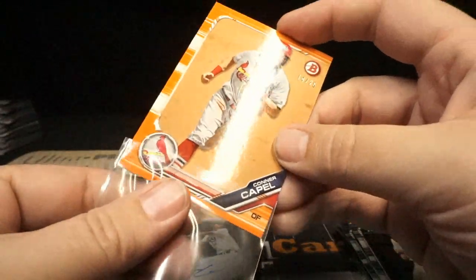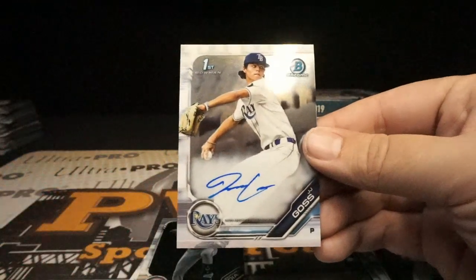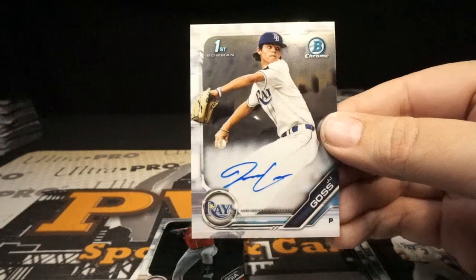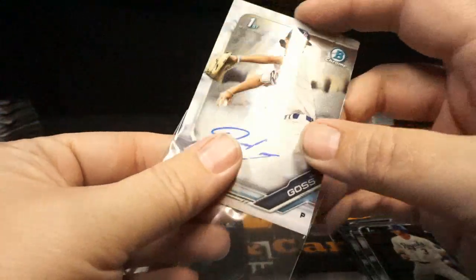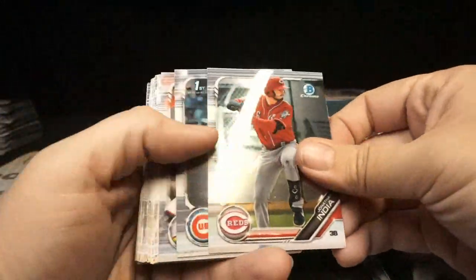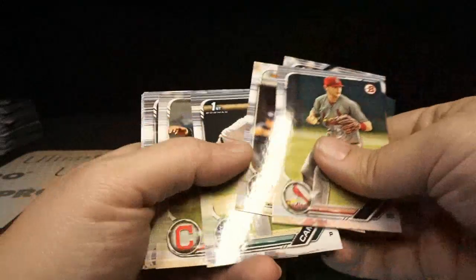That nice orange paper. Right behind that for the Rays, how about a J.J. Goss auto? Tampa Bay is Clyde M. Clyde, there you go with the auto. India, Strumpf, Gorman on the chrome.